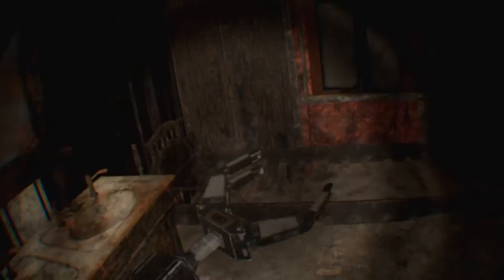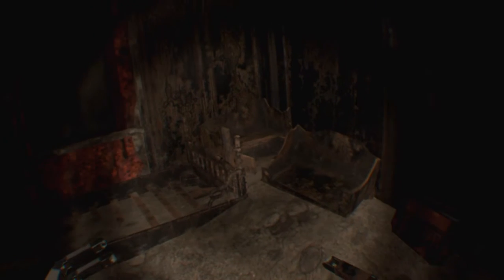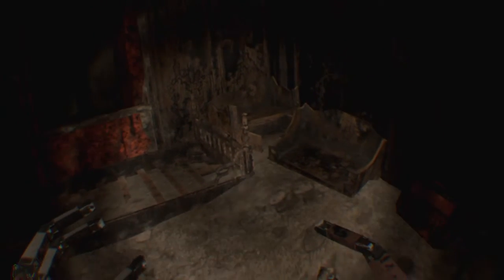Go in this room now. Well, that wardrobe's taking a beating, as you can see what I mean.